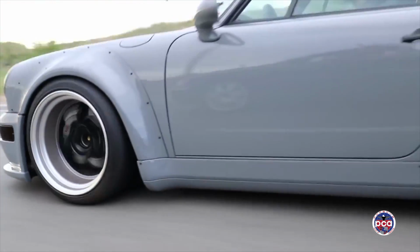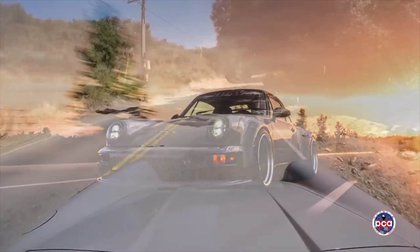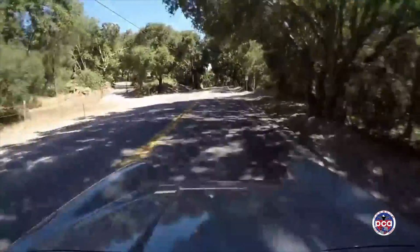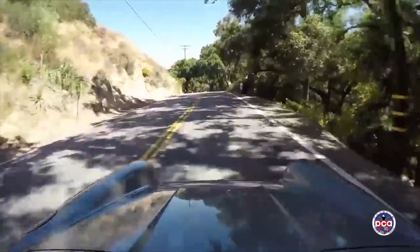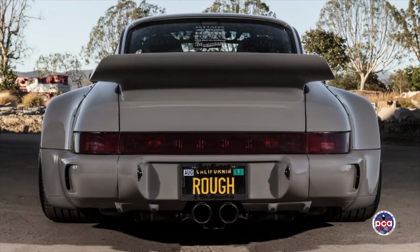And we're ribboning through a canyon, a very tight canyon, and it's not scary. It doesn't feel too wide. It's not hard to place. It doesn't feel ruined. Oh man, it feels fantastic. The 964 is a really narrow car, so when you add like a foot in width to it, it's okay. It just feels normal.